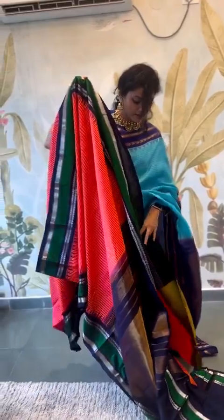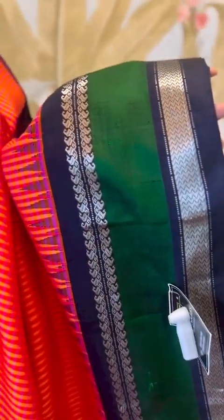We have one other very, very lovely color and a beautiful shade. This is a nice peach mixed with orange color with a deep navy blue and bottle green borders. This is not the black color. It must be looking like black in the video, but it's a very deep dark navy blue on the borders along with the green in the middle with silver saree highlights in the gap border style.